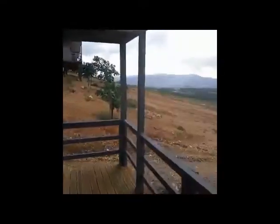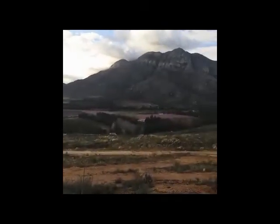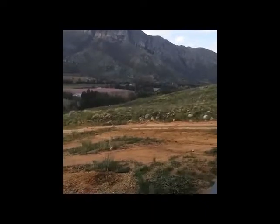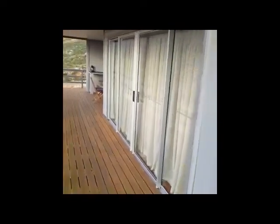Look at this view. Little braai area. And look. How breathtaking is this? So this is where we'll be staying tonight. So beautiful. We're in cottage 2, but if you open this door, we're in cottage 1. But we can't be there.